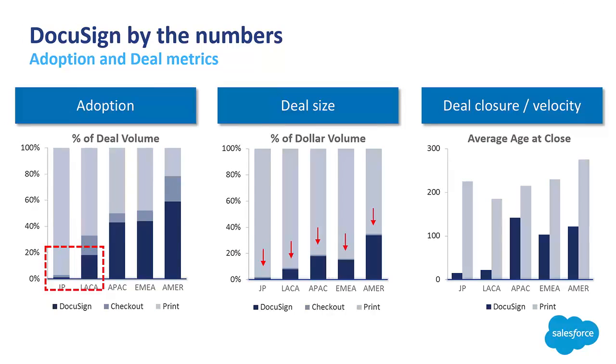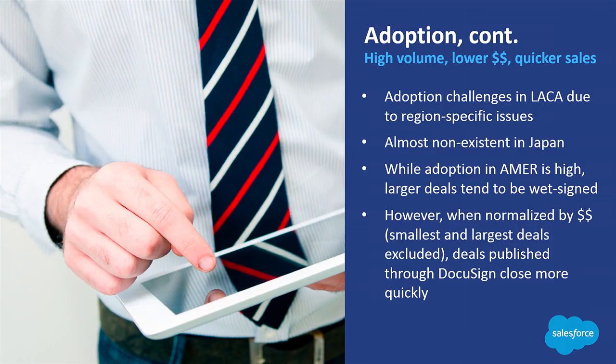Now, is that because it takes 100 days to chase down the signature? No, it's because most likely there's either cultural issues or issues by segment or even by sales rep, where reps just aren't taking advantage of all the opportunities available to them that sales automation tools and process give them. So this just highlights the issues we've had. This will be available on the slide deck.